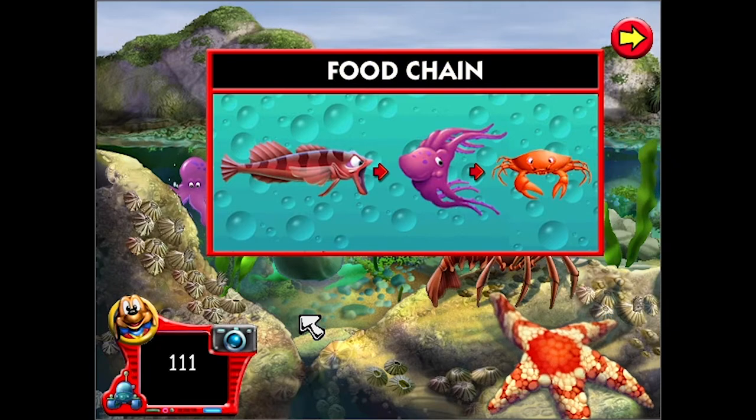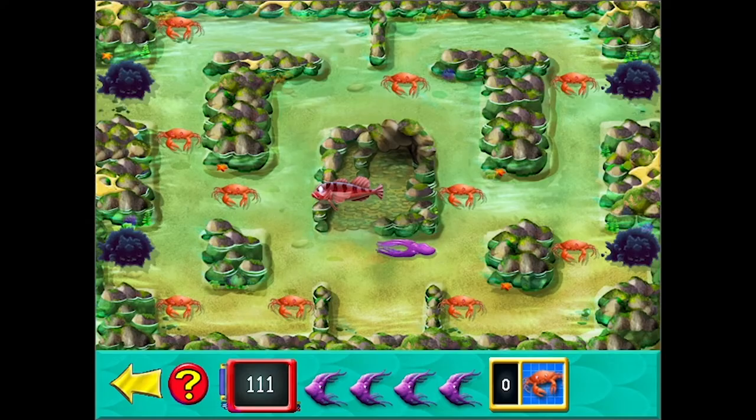Ooh. Lucky for me, I can squirt black ink. That is my defense mechanism. Those fish can't see through it, so I can get away. Let me show you how it works. Click on the help button to learn how to play. Or press any arrow key. I am definitely going to do that.